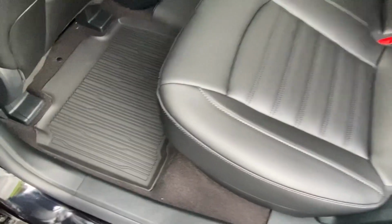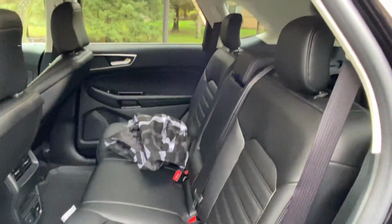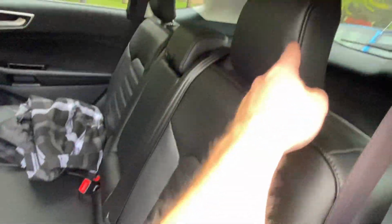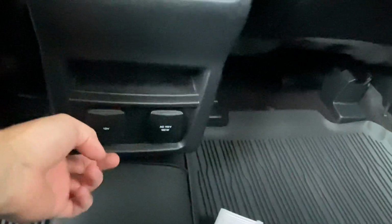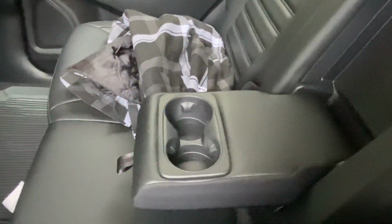Again, you have your really nice Ford floor mats, and then there's your back seats right there. Lots of room. There's your handle to adjust your back seat. But we'll come on in and check it out. Dual mat pockets. This is behind me, so I have plenty of room behind myself. Nice air vents. You have some household outlets, and then just your regular 12 volt, some storage right there. Do have a armrest as well.